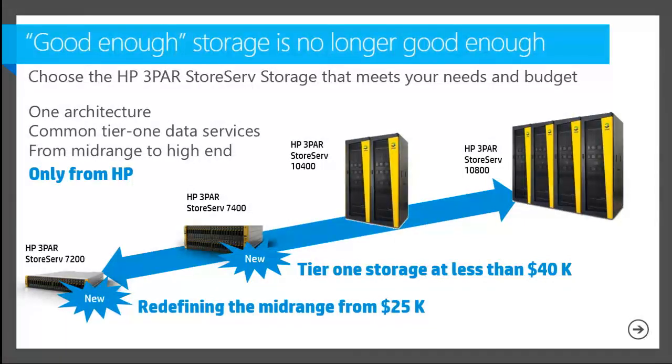So basically, we are going to deliver this architecture from the low end to the high end going forward, so that we are leveraging a common set of data services and a common set of management as well.